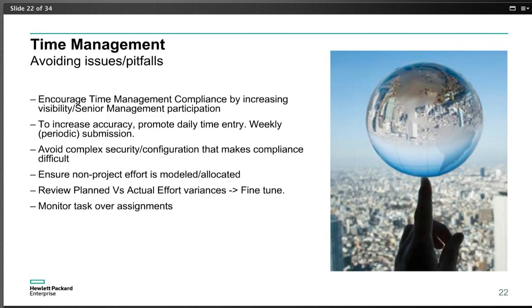So every day, either first thing in the morning, or last thing as they're leaving for the day, they enter time saying what they worked on that day. Not only does it reinforce the habit, you're much more likely to do something on a regular basis if you do it on a daily basis, right? It's a self-sustaining cycle. It becomes part of the daily routine.